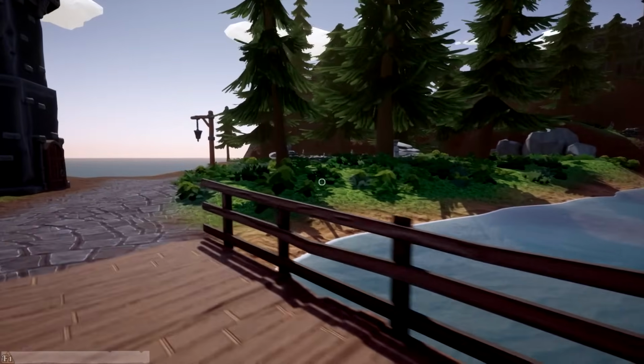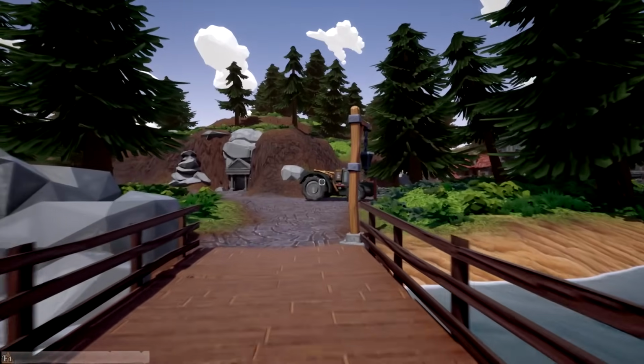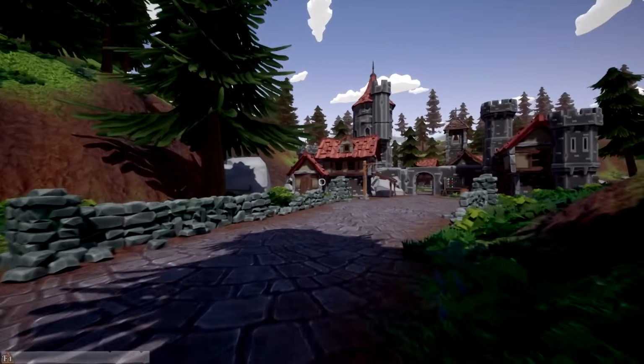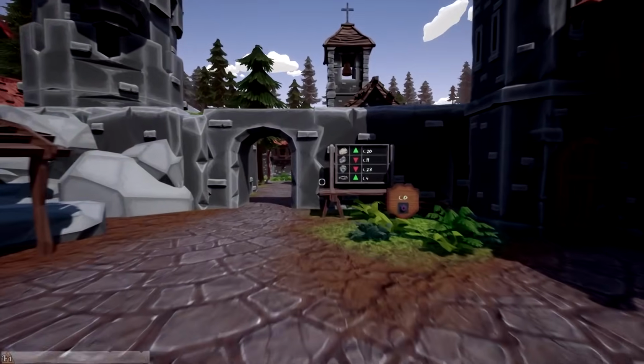I'm not sure if that... I think it was there before. There's a cemetery to the right. That's right. Yes, it is. Very nice. And there is another town right to the right over here. I'm not sure if he added anything to this area down here. Now, there was a merchant. There we go. There's a merchant there. We could sell from this.